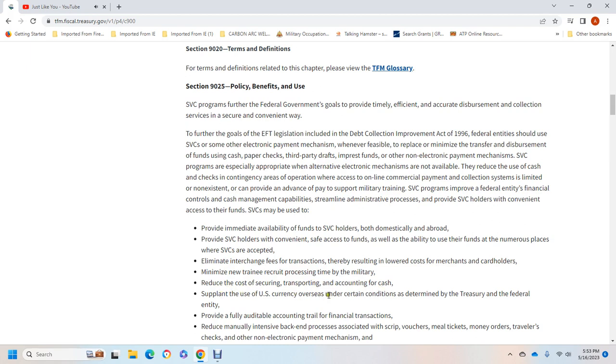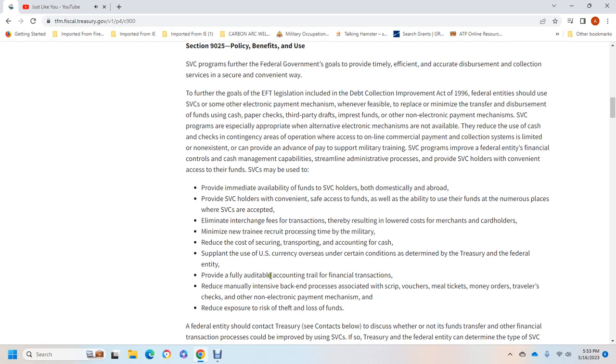They reduce the cost of securing, transporting, and accounting for cash, and supplement U.S. currency overseas under certain conditions determined by the Treasury and the federal entity. They provide a fully auditable accounting trail of financial transactions, reduce manual back-end processing of cash associated with scrip, vouchers, meal tickets, money orders, traveler's checks, and other non-electronic payment mechanisms, and reduce exposure to risk, theft, and loss of funds.